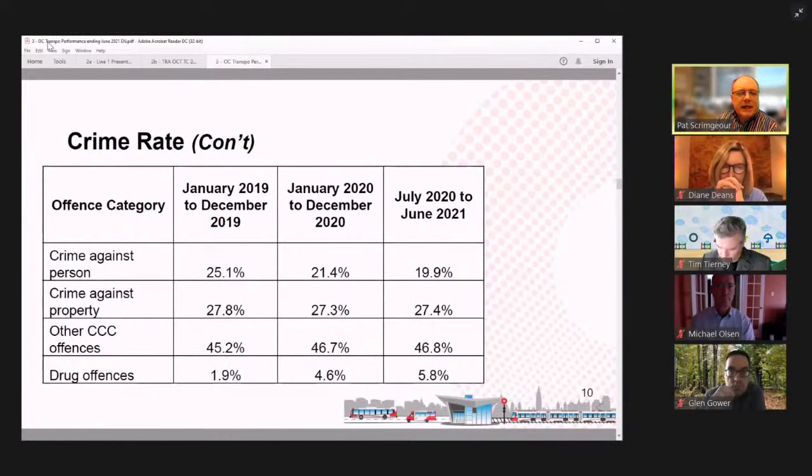Here's how that breaks down. In different periods, we have crimes against person, which you can see declining from 25 down to 19. Crimes against property, fairly steady there at 21. Other criminal code offenses, very steady at 45-46%, but drug offenses increasing from 2% up to 6% of the total. Next, please.